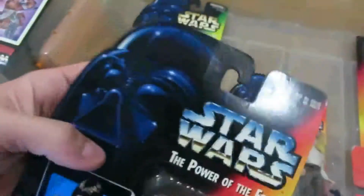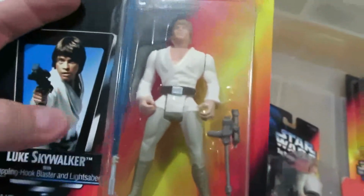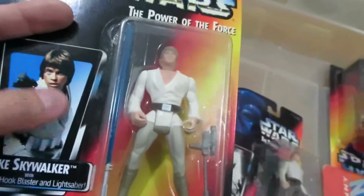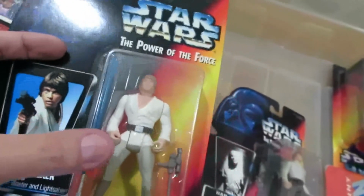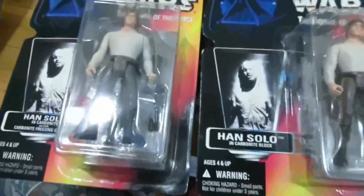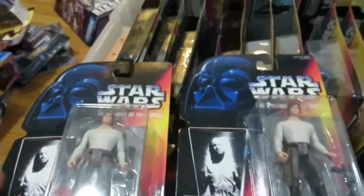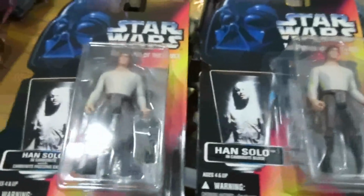I don't know what they should have. It would have been really helpful if they put that poster shot of him holding the sword in the position. That's what would have made the most sense. But this is a good example of how people were going crazy for these variants. So I just noticed this. I was like, why do I have two?